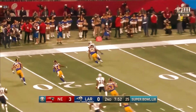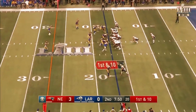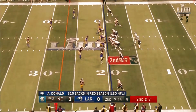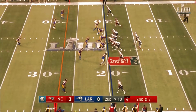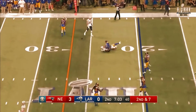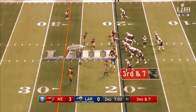Edelman retrieves it at the 10. Impossible for the quarterback to even call the play in the huddle in the Superdome. That's Burkhead. And if you're going to keep dropping back, you better watch that matchup right there. 2nd and 7. Brady looks for a second option. Ball's dropped. See what the Rams defense can do.